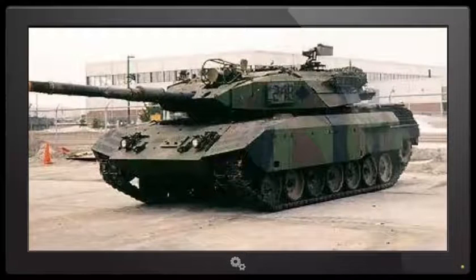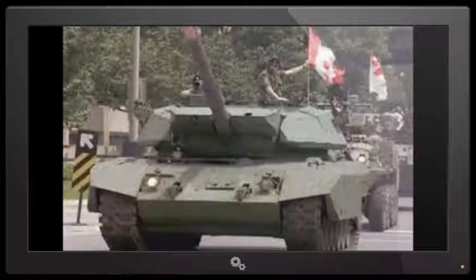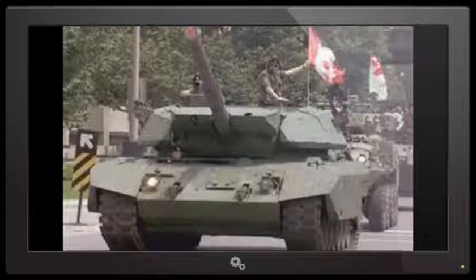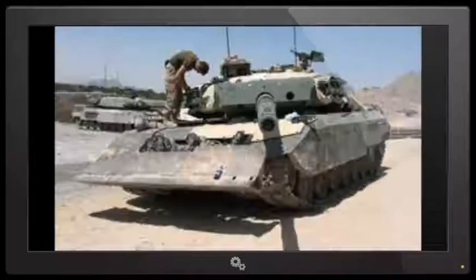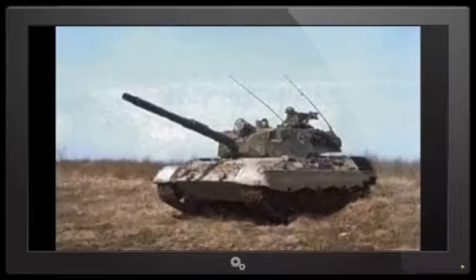Now we have 14 Leopard 2A4M CANs, and the Armoured School at Gagetown having Leopard 2A4s, with DND announcing a total of 42 Leopards in service by the end of 2013. So that's quite a bit of tanks, you know. If our ships are not ready for World War III, at least our tanks will be. So I'll go to the 2A6.